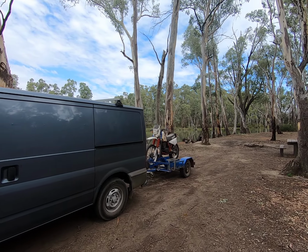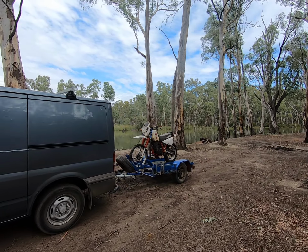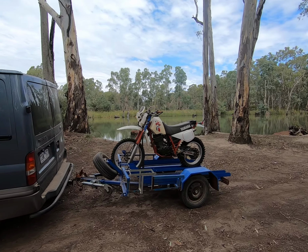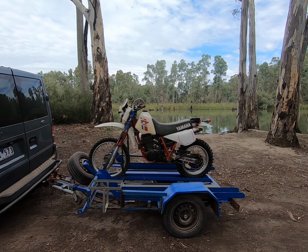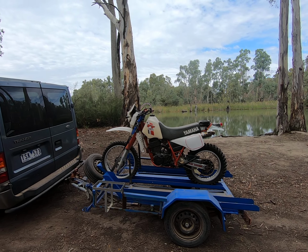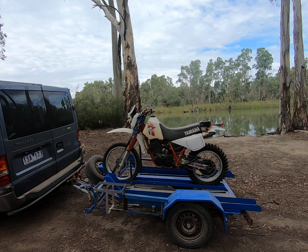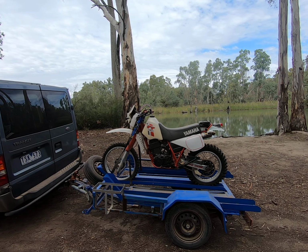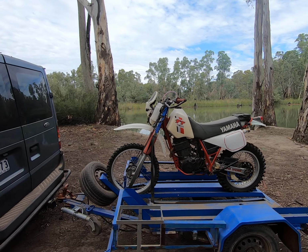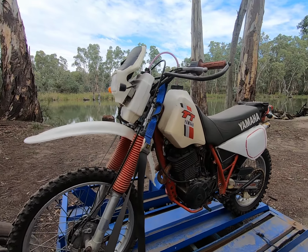What's the difference between an old dirt bike and a new dirt bike? Well, let's have a look at this one here. 1984 Yamaha TT600. 600cc single cylinder, had a 2-stage carburetor, twin port exhausts.